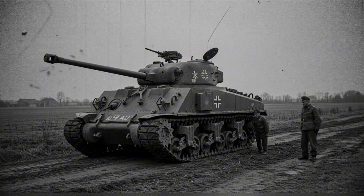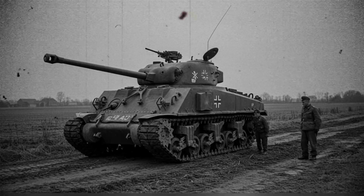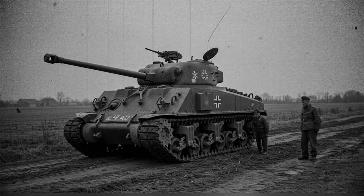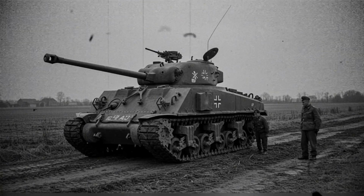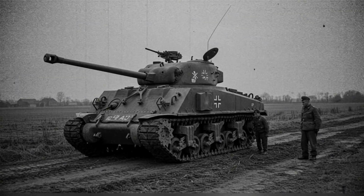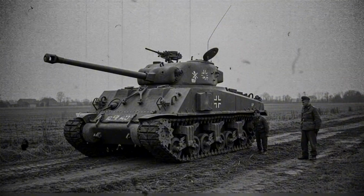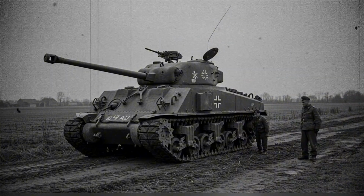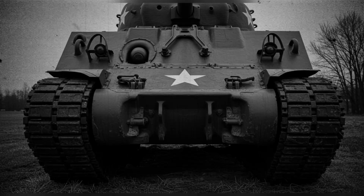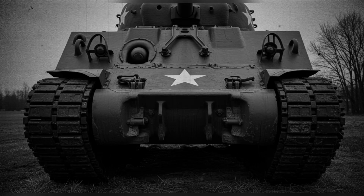Chinese forces in Burma used Shermans to devastating effect against Japanese armor that was technologically inferior to both American and German designs. Every theater where Sherman served confirmed what Kummersdorf testing had revealed. Properly maintained Shermans kept running under conditions that would disable or destroy German tanks. German tank crews who captured and used Shermans universally praised their automotive excellence in letters, reports, and post-war interviews.